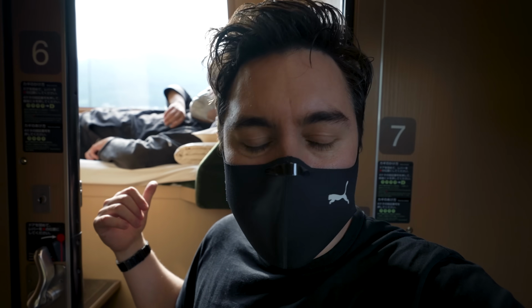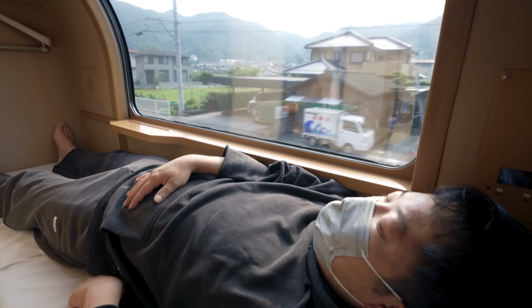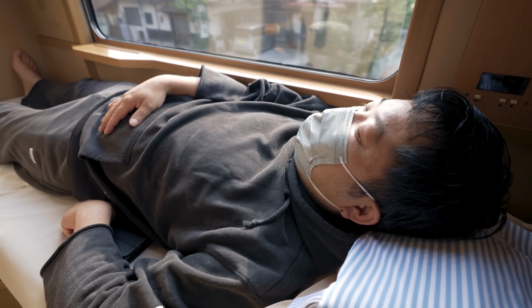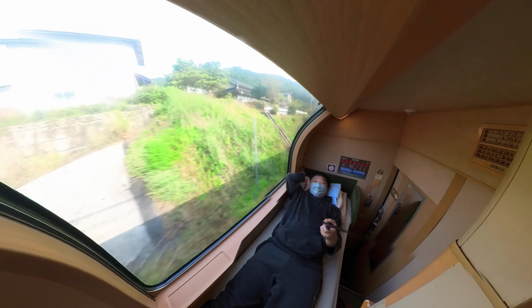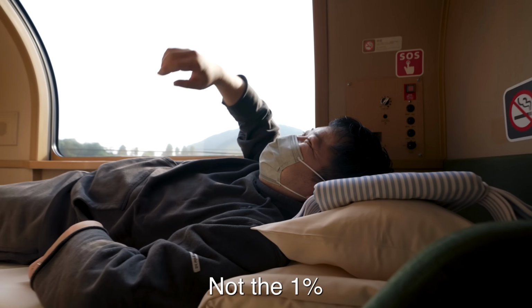From these kind of smaller rooms, you can actually look up at the stars, and at night, it's probably a really nice view. And in fact, just during the daytime, the view itself is pretty stunning. I like the way they put the scenery front and centre in the train.